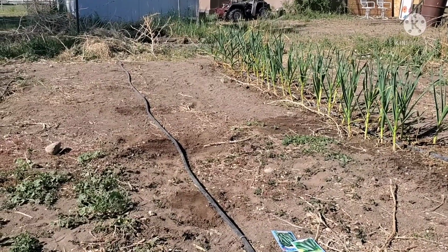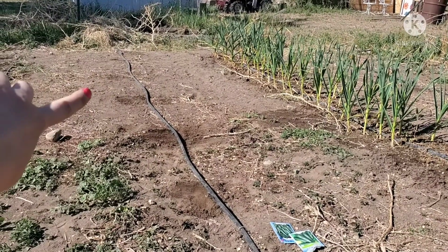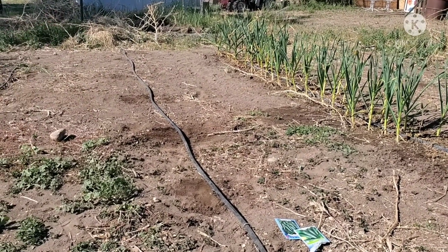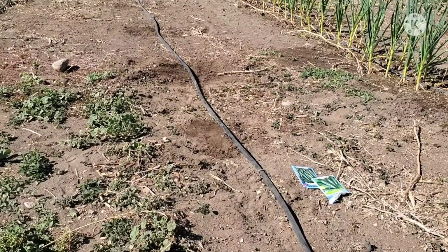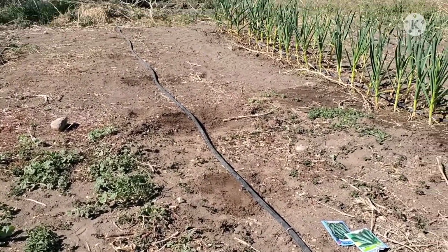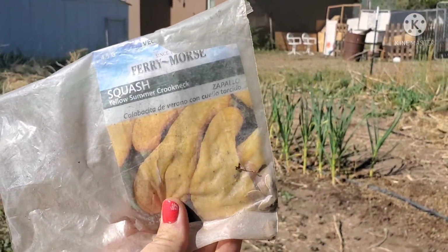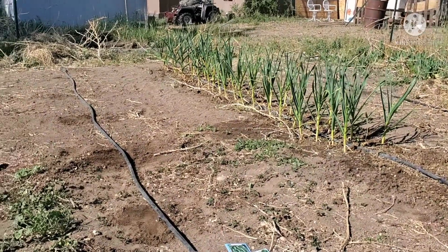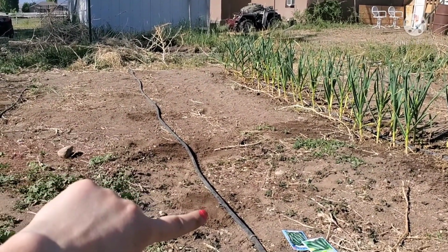So there we have it. We've planted this entire row. The last 3 spots were these, let's see, Fairy Morris, let's see, where did I put them? Fairy Morris Yellow Summer Crookneck Squash. And then I did every other on the zucchini.